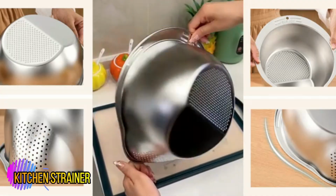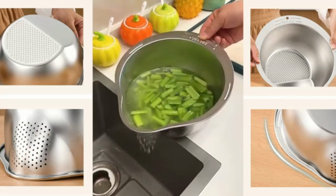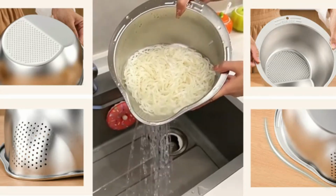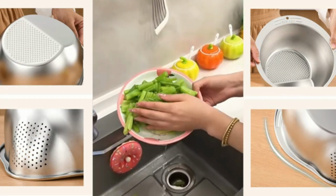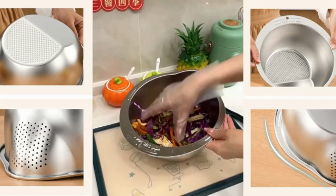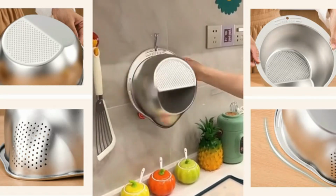Kitchen strainer. Set of 3 versatile colanders. Upgrade your kitchen with this 3-piece stainless steel colander set, designed for maximum convenience and versatility. With 1.5, 3, and 5 quart capacities, you can choose the perfect size for any task, from rinsing fruits and vegetables, draining pasta, straining rice, or washing seafood.